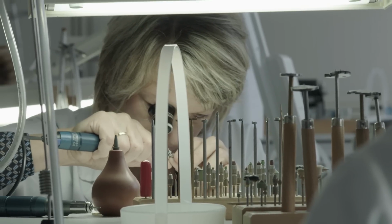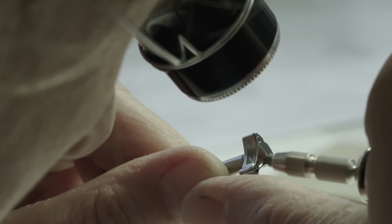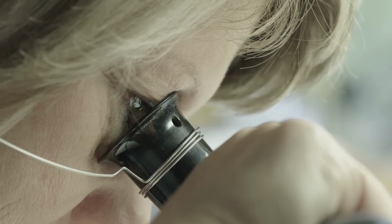So here we have the decoration department. This is the department where all the watch parts in the movement are decorated by hand. Some parts may take for hours. And they also decorate the parts you will never see, the ones who are hidden under the dial.